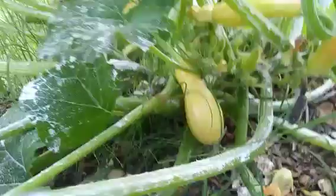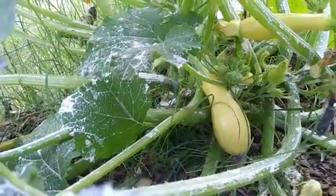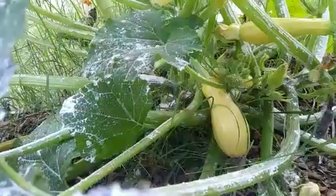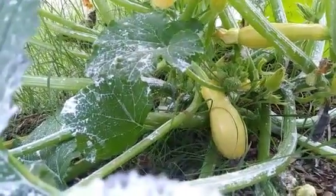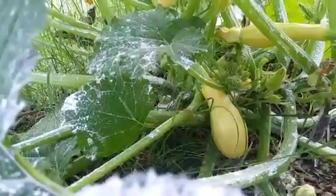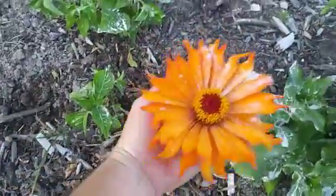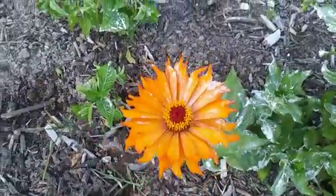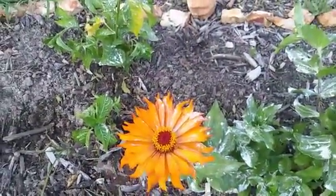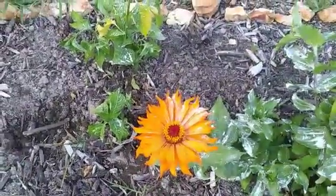Our squash plant, still growing some squash in there. We've harvested probably about 7 squash already just recently, and I'm sure it won't be long before we get quite a bit more. Look how massive this flower is. It's like the size of my hand, but it's so cool. And these flowers last like forever. They're so neat. I think zinnia might be my new favorite.